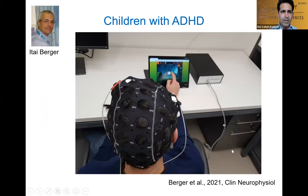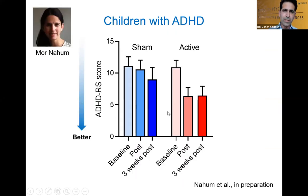If this is the case, you would expect that if we apply the same thing that we do in the case of mathematical learning to children with ADHD, then you will find improvement in terms of their ADHD symptoms. And this is a clinical trial that we ran in a hospital. And we found that indeed tRNS leads to better effects in this case than tDCS. But this is also a replication of that, showing that tRNS compared to sham leads to a decrease in ADHD-RS scores that indicates the symptoms of the kids.